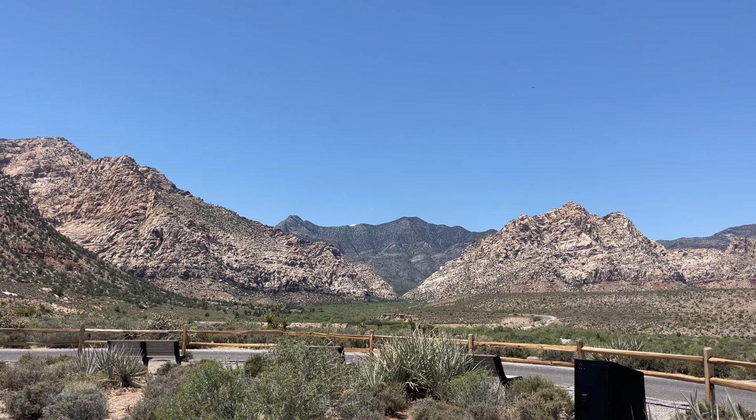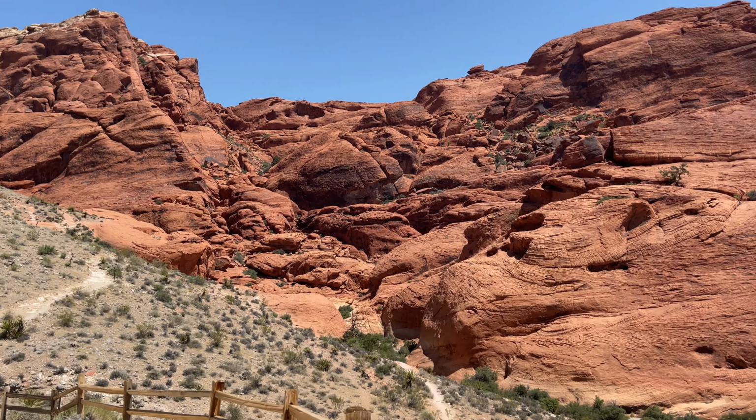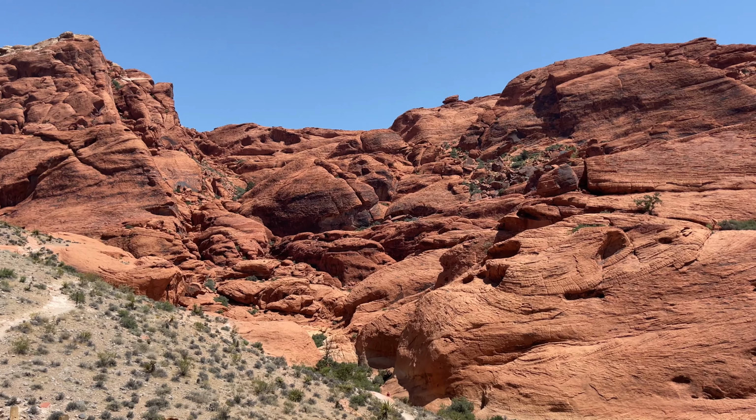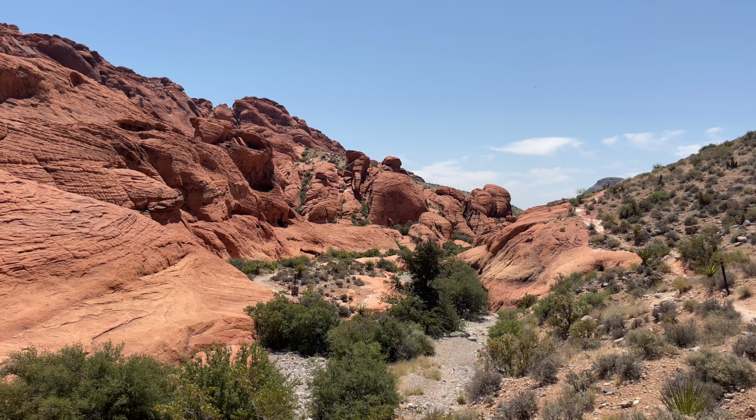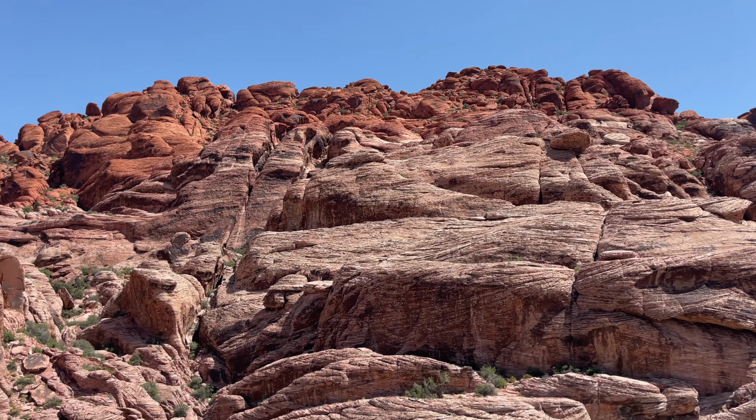We didn't do any hikes longer than about 15 or 20 minutes since it was well into the 80s for most of the day. But this would be such a special place to come and go hiking for a whole day to explore all the different trails. Late May just isn't the right time of year for that.